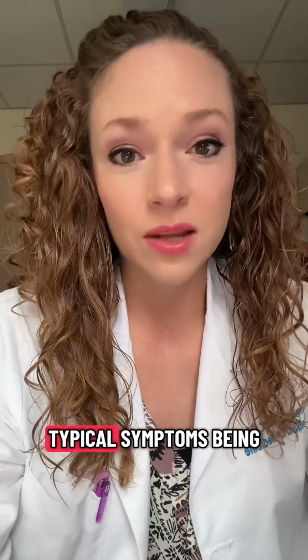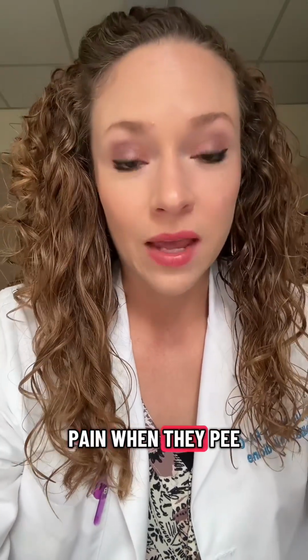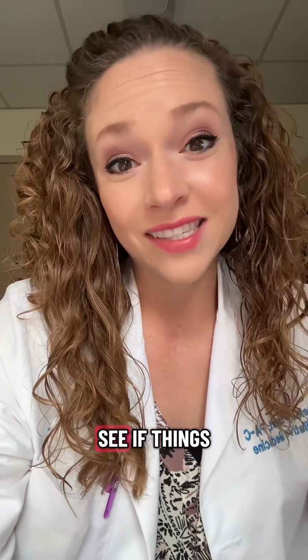With a urinary tract infection, it gets a little trickier because of course they're not going to do a urine sample to see if there's specifically an infection, but a lot of times if someone is complaining of the typical symptoms being pain when they pee or going to the bathroom a lot or something out of the ordinary, then they're going to treat with antibiotics and just see if things get better.